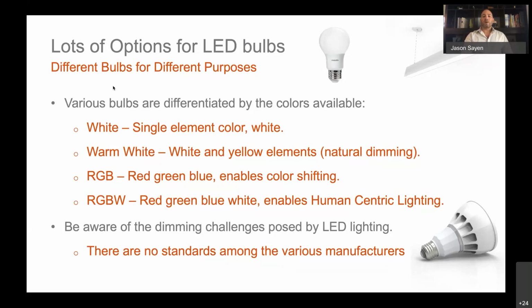Be aware that with LED, there are dimming challenges. There are no standards amongst manufacturers, which is really tough for us, because a lot of times we're told to control the lighting. If we don't know what types of bulbs are being used, it's very possible that even our best control system will not dim the lights properly. So again, another reason to bring us involved as early as possible. A lot of the manufacturers that we work with have tested the majority of the bulbs or fixtures. So if you tell us the type of bulb you're using, we can look at the specs and vet it with our manufacturers to make sure it's going to dim properly.